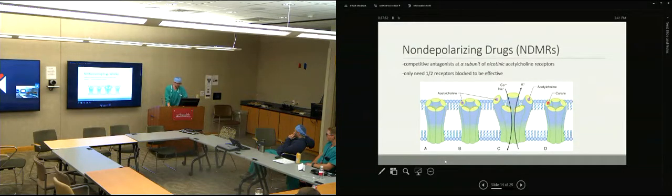Okay, so now we'll switch gears to the non-depolarizers. So these medications, unlike succinylcholine, which was actually an agonist at the neuromuscular junction, these are competitive antagonists of acetylcholine. Again, acetylcholine has to bind 2 of the alpha subunits of those nicotinic receptors for the channels to actually open. So if we block just one of them, we can't get to 2, and so we get clinical efficacy by delivering enough drug just to block one of those 2 receptors.